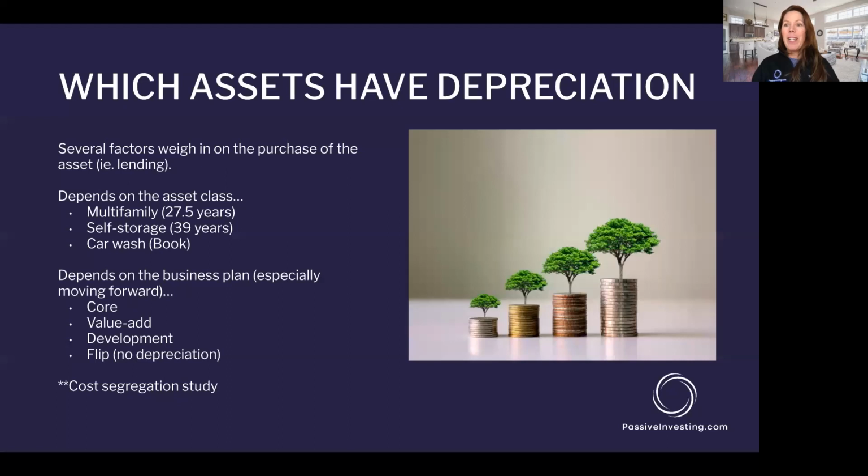Now, I want to talk about, again, what assets have depreciation and how to understand how much might be there. It depends on a couple of things. It might weigh in on how the asset is purchased. But really, the two largest things is it depends on the asset class. Multifamily residential real estate, that depreciation schedule is 27.5 years. For self-storage, it is 39 years. And for car washes, it's actually a little bit different. Here we have book depreciation or business depreciation.